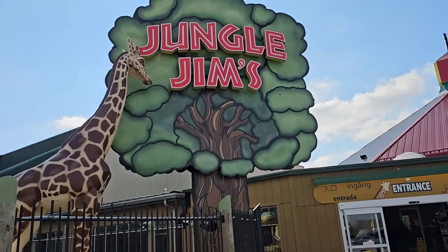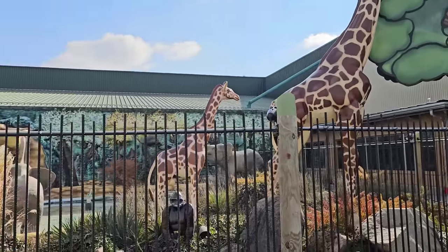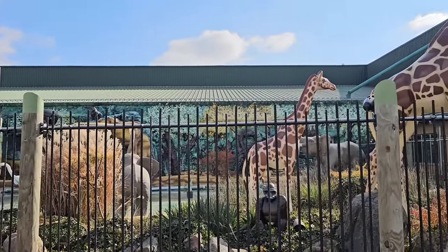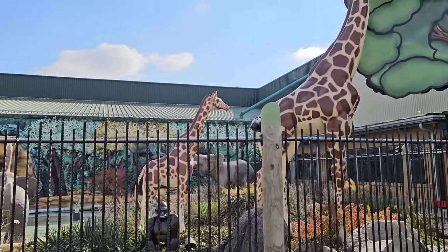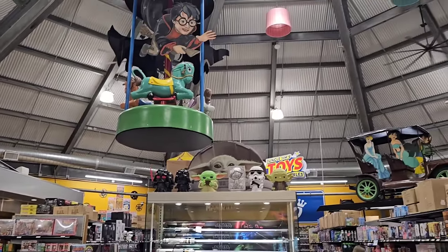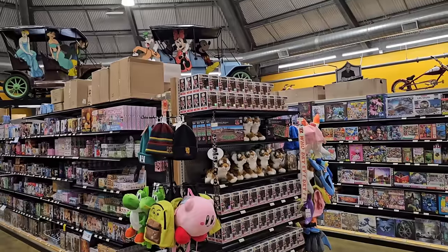Now, as soon as we come up to Jungle Jim's here up front, they have a lot of animals to greet you as you go into one of the largest grocery stores in the world. Pretty awesome. As soon as we come into Jungle Jim's, this is a pretty huge spectacle. They have more Funko Pops than you know what to do with.